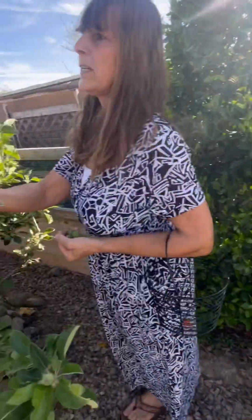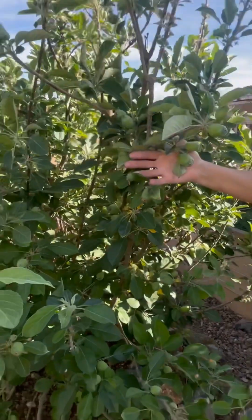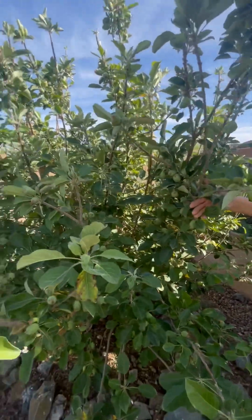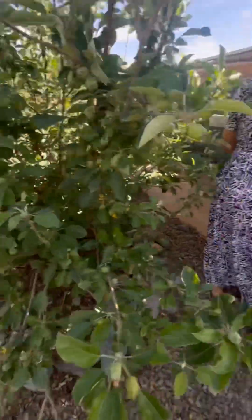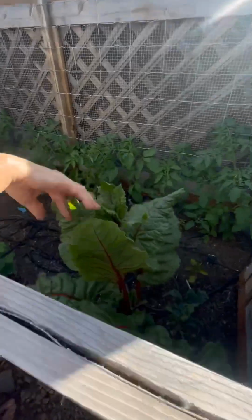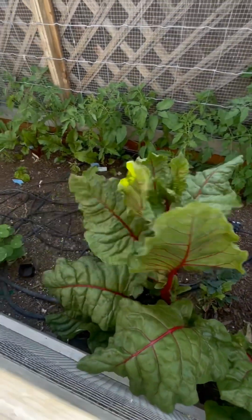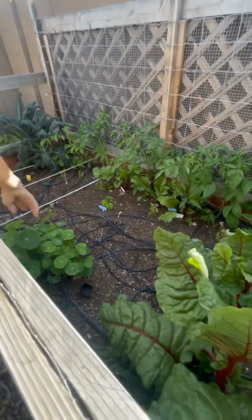Here's our apple tree. Ooh. This is the Anna apple. I mean, this thing is just loaded with apples. It's just beautiful. And then back in this corner, our tomatoes are looking really good. And this is some Swiss chard here that I need to use up before it goes to flower. I love Swiss chard. Yep, and then nasturtiums.